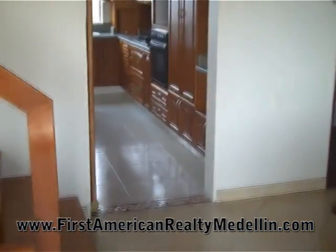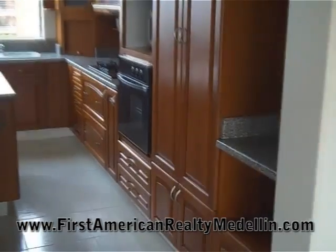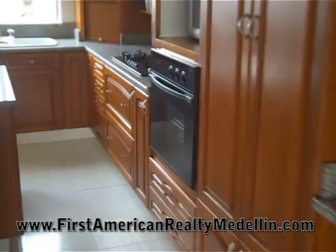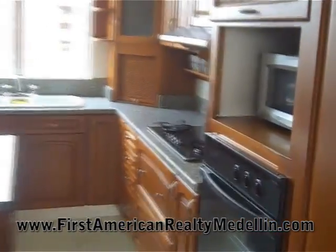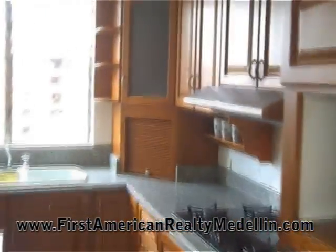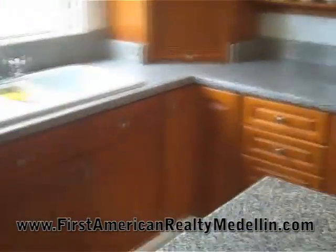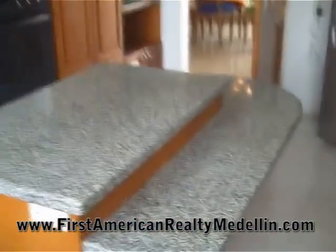Taking you to the kitchen. This is a nice big kitchen. It's got a huge amount of cabinet space. Natural daylighting. Granite countertops. It's got this island right here. Very convenient. And it comes fully furnished.